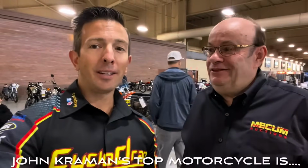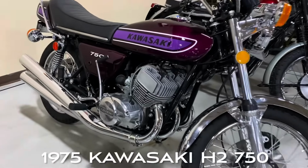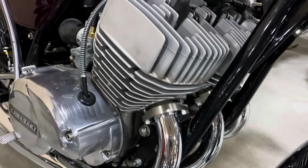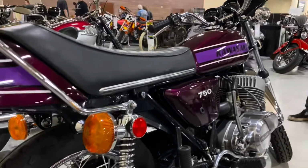The countdown continues, and that leads us to number one. And I must say, Mr. Kraman, you picked a good one, because maybe one of the most important motorcycles of all time, the unmistakable Kawasaki H2 750. This one, the last year for this model, 1975, affectionately known as the Purple People Eater. Why did you choose this bike?